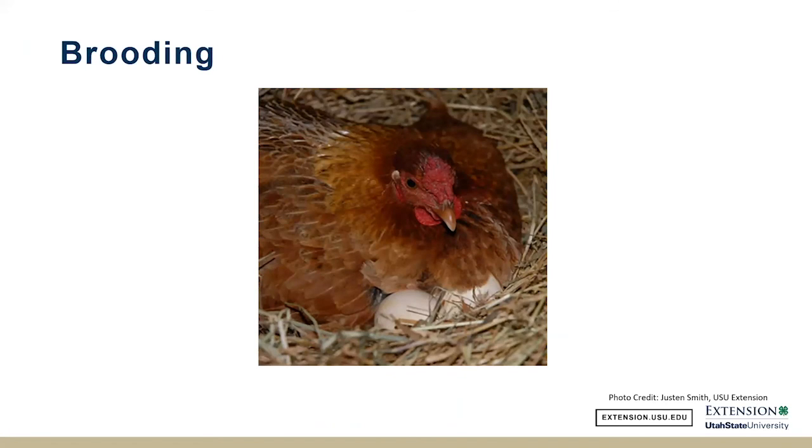This is an example of what we call brooding, okay? Sometimes we'll get some breeds that like to be more broody than others, but when a hen wants to be broody, she wants to start setting on a nest of eggs. When she goes into this phase, she stops laying, and she can also be really ornery, okay? So your kids might go out and say, oh, she's broody, I don't want to get the eggs because she's trying to peck at me.